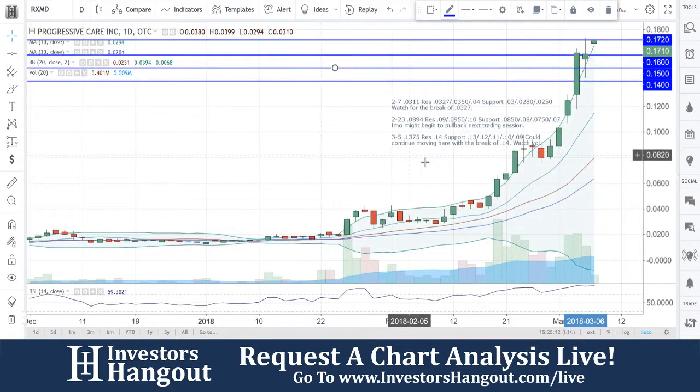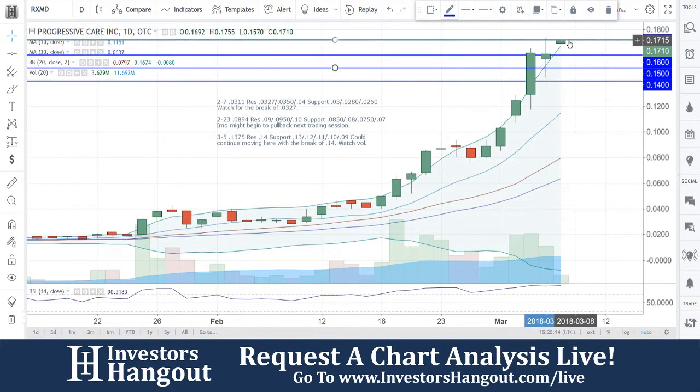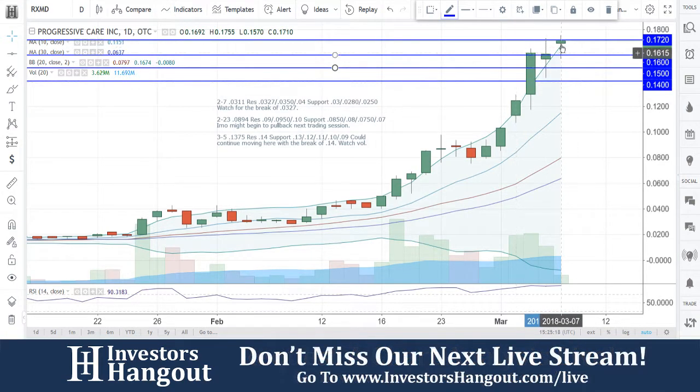Now, if we jump over here to the daily, we've got to watch that break of 17.20. If not, it could begin to go sideways here or pull down possibly. Again, 1, 2, 3, 4, 5, 6 consecutive green days here.